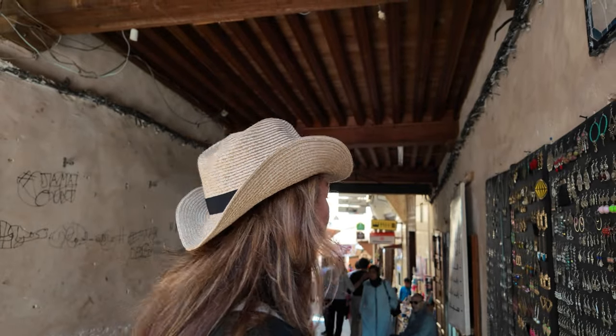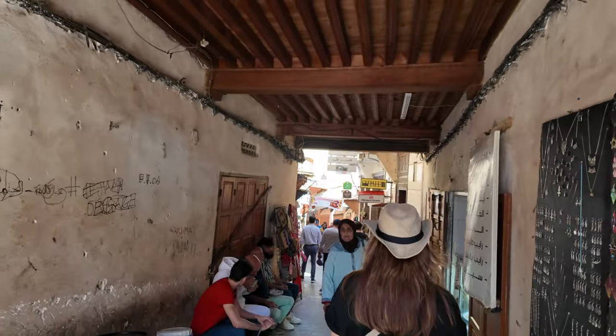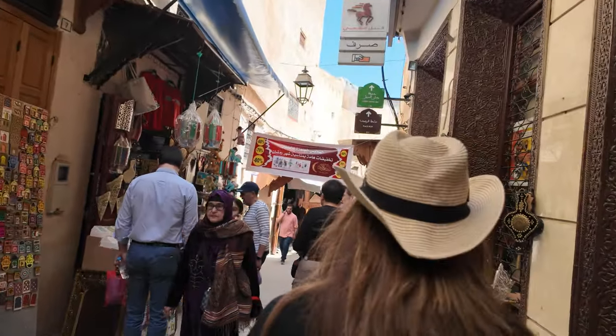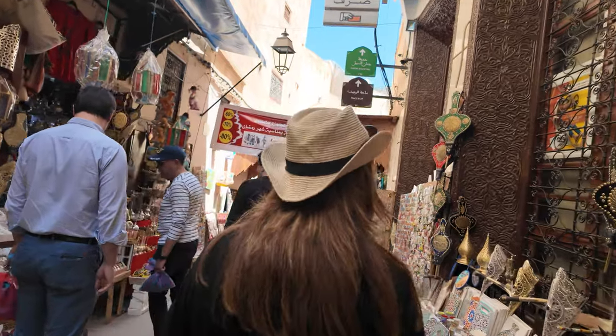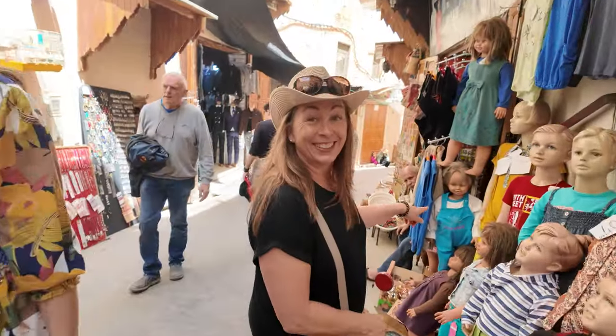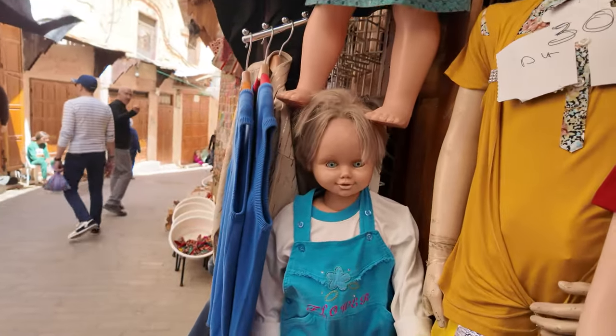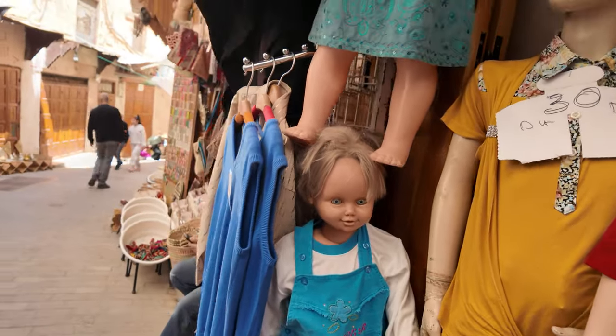Just about to go down the hill, so we're going to head down to some alleyways. I always thought it was quite flat in all these alleyways, but it's quite hilly in spots. Oh my god, it's Chucky. Hey? Chucky's queen. Oh my goodness, it is Chucky. I have nightmares. Watch his head doesn't start spinning around.